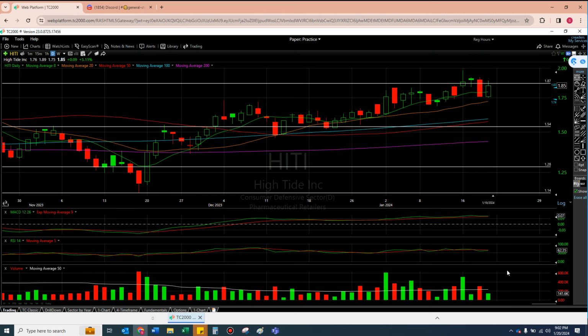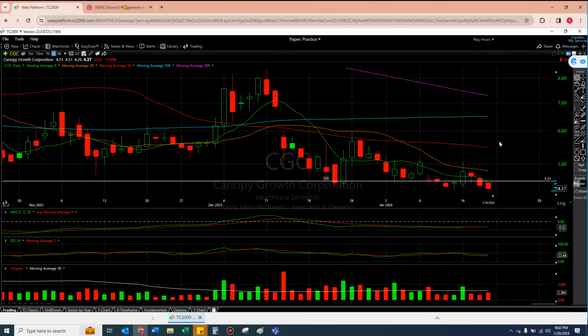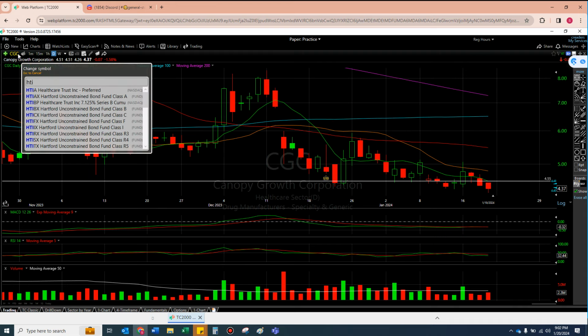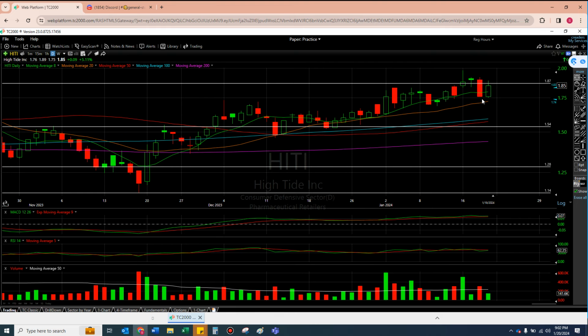This is a very different chart than the other ones, all right? First of all, Tilray is kind of playing a little bit of line ping pong, right? The 5 is a little bit tight. It's almost lost all 5. That's not beautiful. All right, CGC is looking even worse, well under all 5, continuing to work its way down. And if you actually look at this, it's almost the inverse of High Tide. High Tide is above all 5, is definitely using the 8 pretty well.